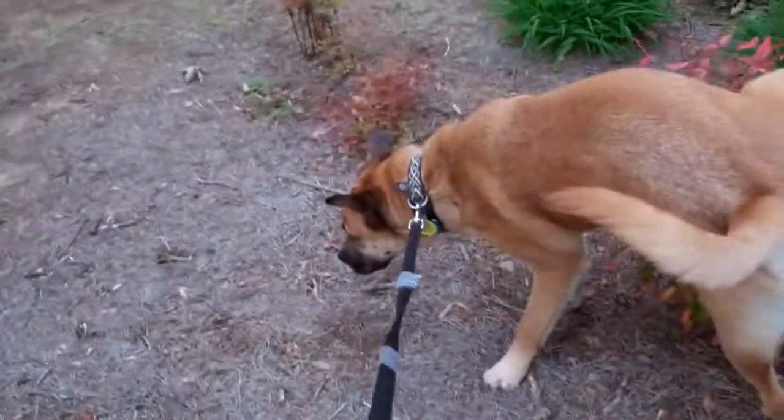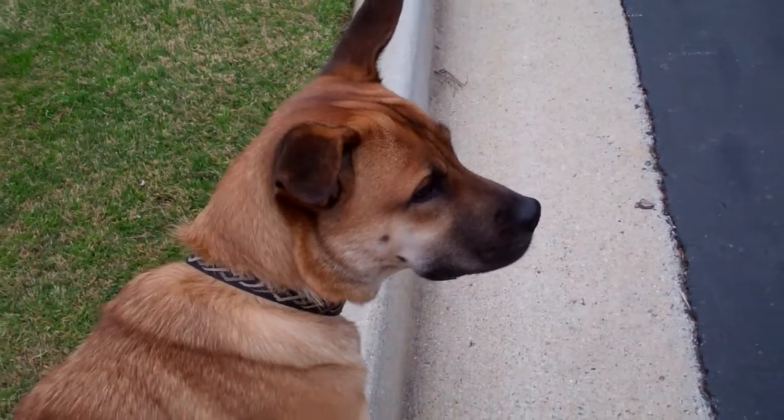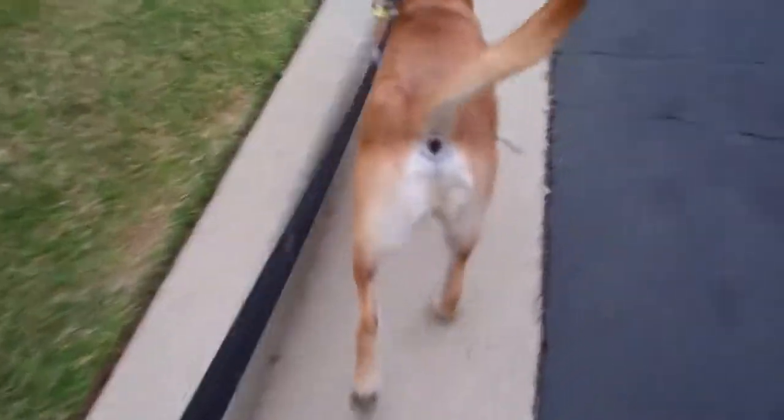Doesn't look too nice out today. See, he'll mark a few spots, so. And you can keep your hand very firm on the grip so it doesn't go too far ahead. He just heard something. It's okay, let's go. Good boy. Oh, and he. Good boy. See how he slows down with that?